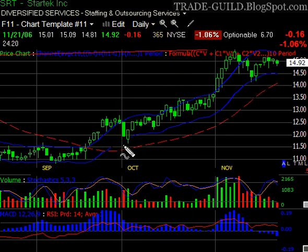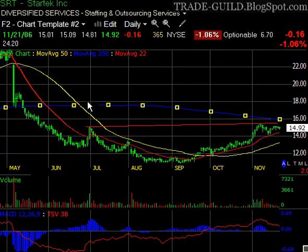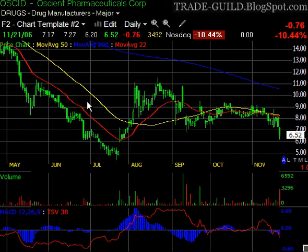This is my stop channel that I use. A penetration of the lower blue line over here would be a stop out on the close. And right now it's sitting at 14.50. So if you got in down here at 11, the stop channel kept you in the whole time. So I love this stop channel. It works great. And if you have Telechart, I'll give you the code that I wrote for it, and you can use it yourself. And we're running out of time. I think I have to do a second video.